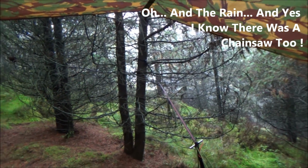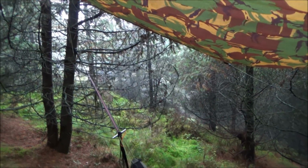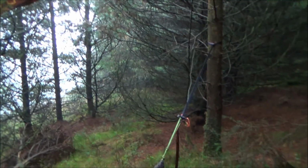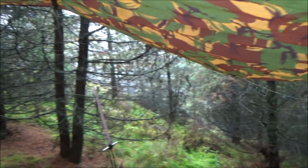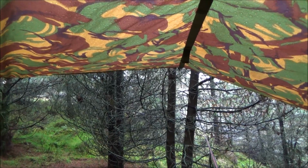Here comes the rain, and with the basha being slightly short for this hammock, I just had to put my waterproof jacket over the end there just to protect it. It's trying to run off there. This is going to be a good test for the basha, see if it's waterproof or not. Right, see how we get on.